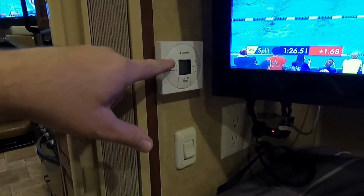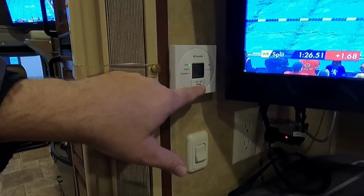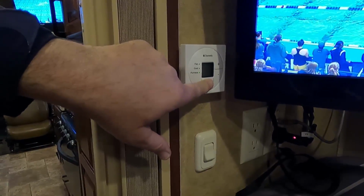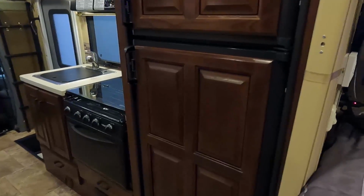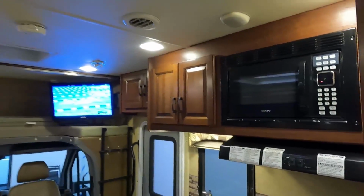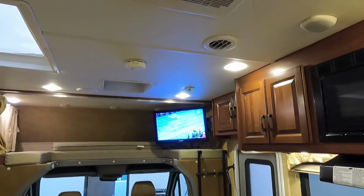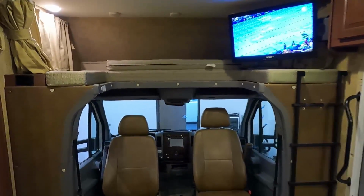So we've got fan, cool, furnace on and off, so we can turn on the AC, but it's cold right now. I'm wearing a big old jacket. It's winter time, so we don't need to. The AC has been tested. It is working. The furnace is working as well. The water heater is working. Everything is working.